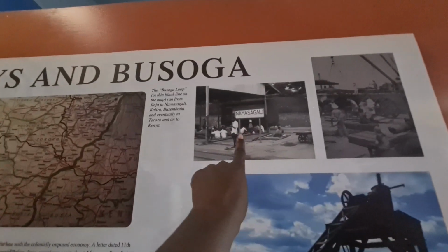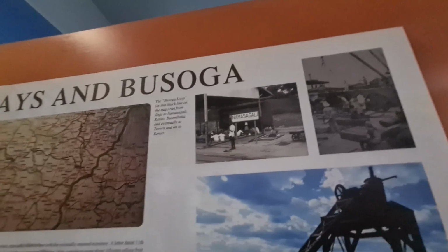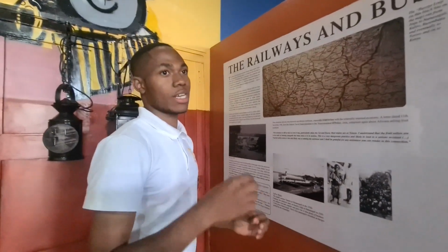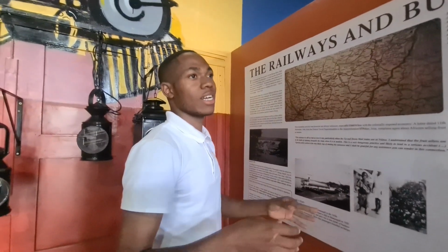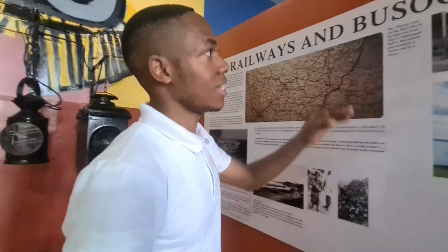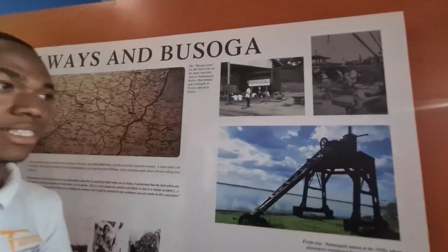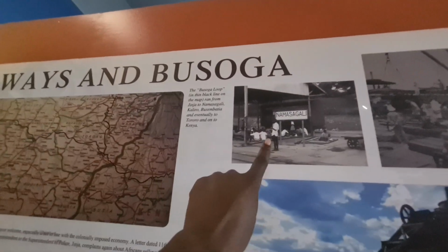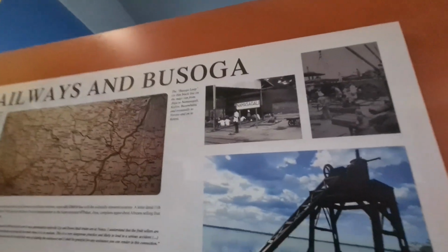So that was Namasagali station. What was the meaning of Namasagali? It means greeting the trains. So the kids could use that as an excuse to go away from home or to avoid doing homework, when we are at the stations, just to play. And fun. So Namasagali means greeting the train, and that's the excuse kids would use to avoid homework.